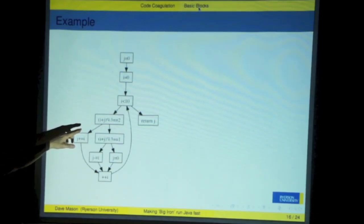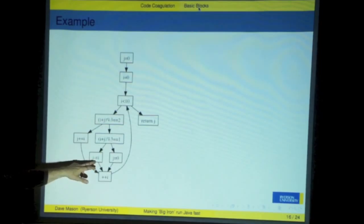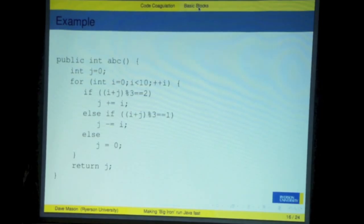We have a basic block, which is the test for the start of the if. And we have a basic block for the then part. This is the else if, the then part, the else part. And they all come down to the auto increment at the end of the loop. And then that branches back up to the conditional. And the conditional at some point will branch out to the return. So I'll just step back and forth between those a couple times.